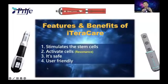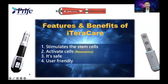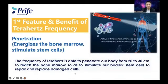I would like to break down the features and benefits of the iTeracare device basically into four. I know some of the other slides have been talking about five, but I just want to summarize it into four. The first one is stem cell stimulation. When you blow it onto your skin, it goes into your bone, it penetrates. Guess what? It's going to stimulate your stem cells. The other one is the activation of your cells, because it resonates at the same frequency as your body cells. It's going to charge up and energize your cells. And it's safe and user-friendly. So let's go through them one by one.